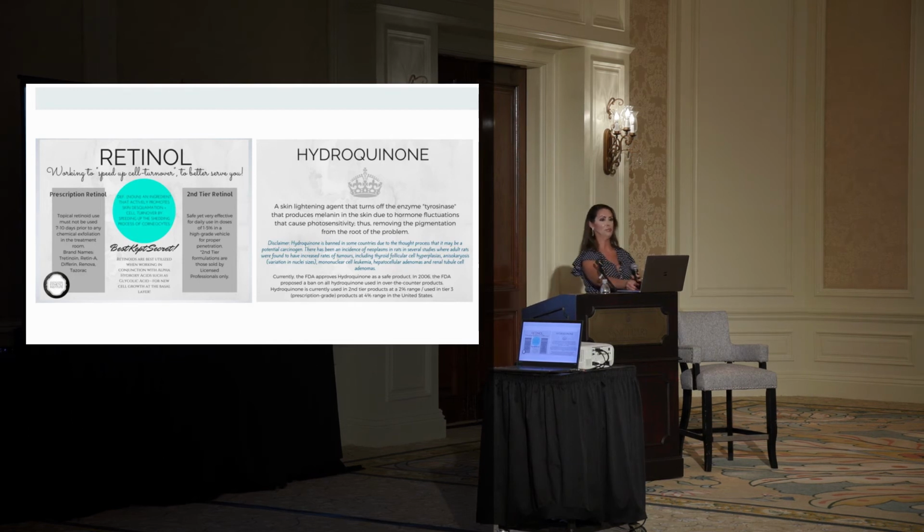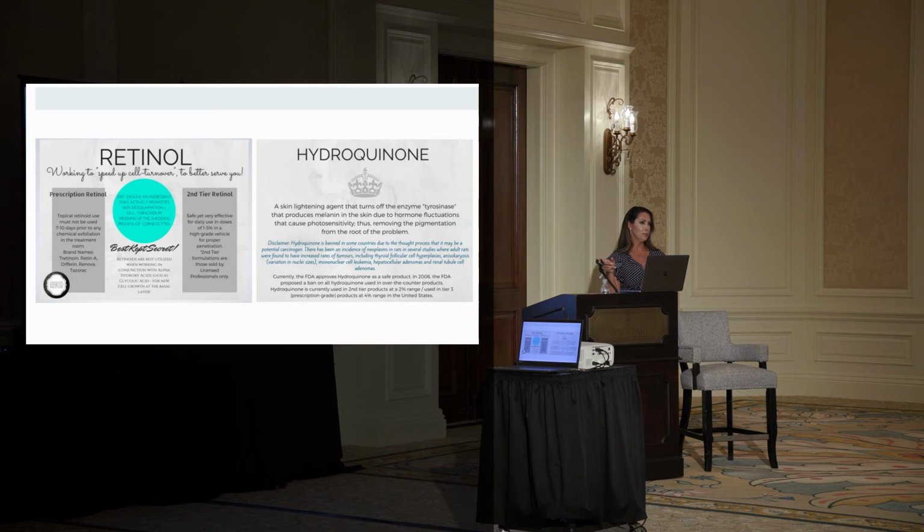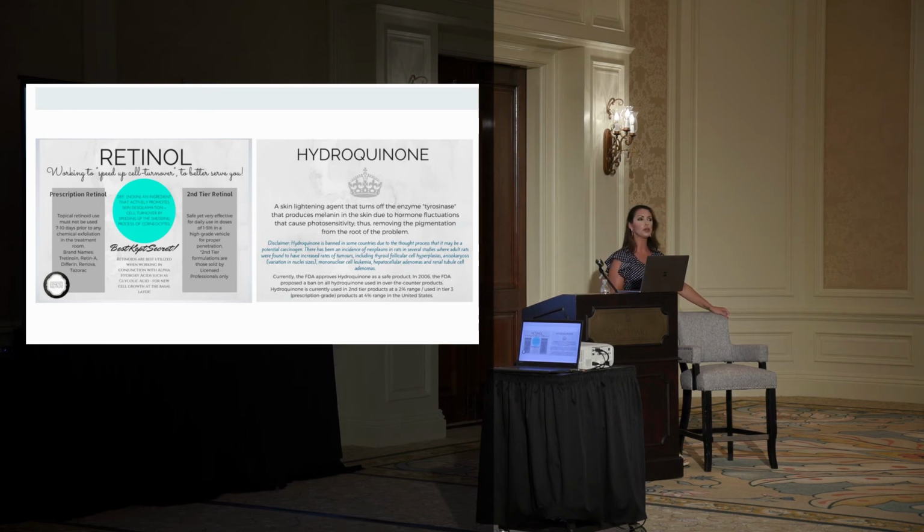Good to go there? And then hydroquinone, I had a crown on this one because I used to love my hydroquinone, but what does it say? There's a disclaimer on that slide, and it causes what? Y'all see that? Should be right in front of you too. It can cause little tumors, which are carcinogenic little cancers for sure. Of course, they've tested this on lab rats and things like that.